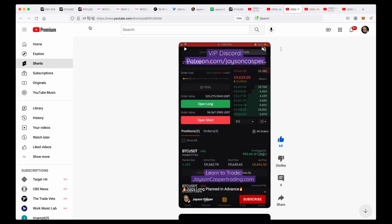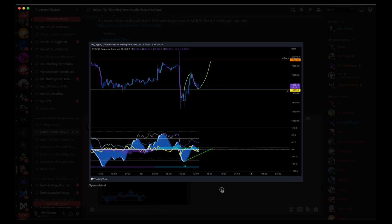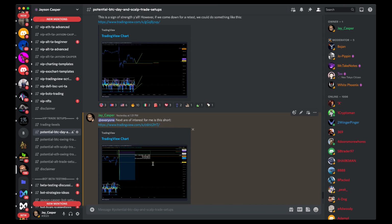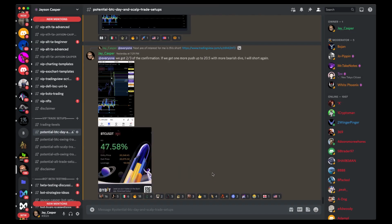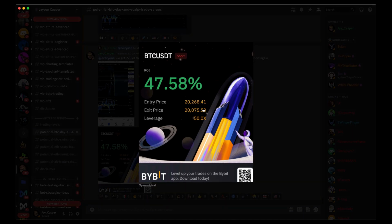So my point in all this is, guys, we can take a very relaxed approach to these levels because they're being respected very, very well. Even yesterday, this short trade right here was a short trade that I gave in advance. I said, look, the next area of interest for me is going to be the short trade from between 20,200 to 20,500. Well, guess what? We come right up into the box. We wiggle right into that box, into the golden pocket. Boom, for the short trade.